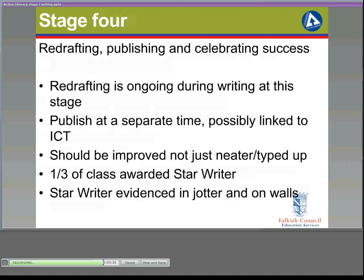At stage 4, the teacher will work alongside the pupil to give helpful comments on the piece of writing. The teacher should comment on the core targets and the writing targets, as well as the next steps. Publishing several pieces of writing using ICT skills and sharing these in school also takes place at stage 4.